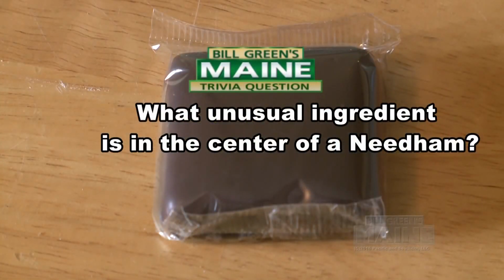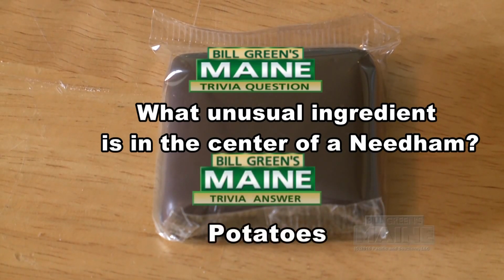Now it's time to answer our trivia question. Earlier in the show, we asked you what unusual ingredient is at the center of the Maine candy known as a Needham. And the answer is potatoes, which is why a lot of people won't eat them, but they are delicious. And to find out how they are made, we went to a large international corporation that works tirelessly to bring Needhams to you.